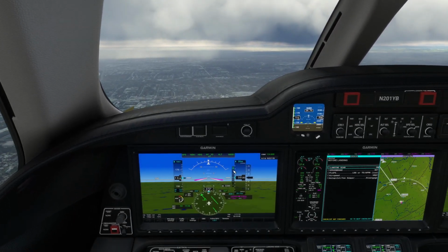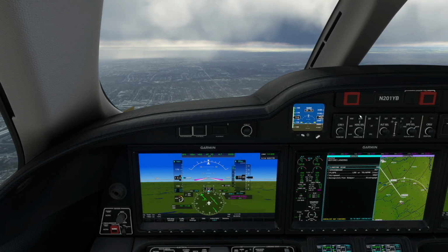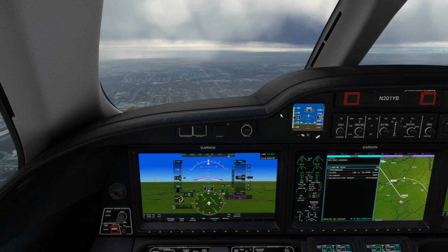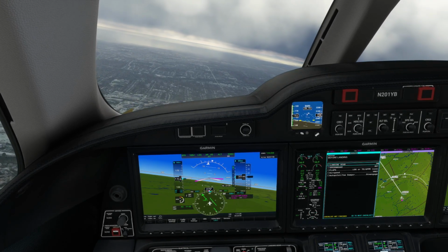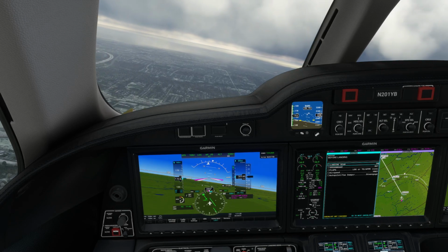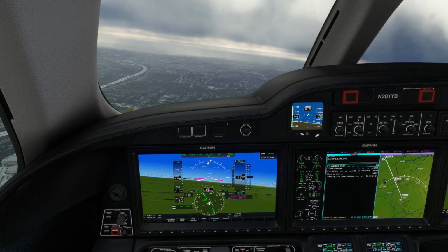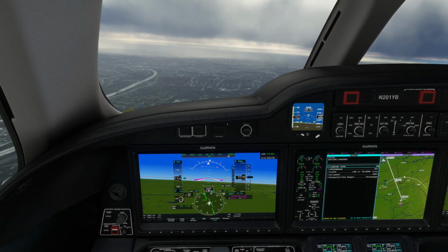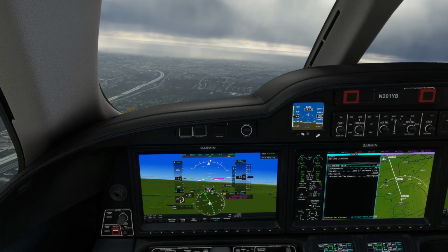All right, there's our diamond for the glide slope, and the localizer's coming alive. So I'm going to turn on approach mode. Localizer will be captured. It might have to kind of deviate a little bit further to make sure everything's on the line.